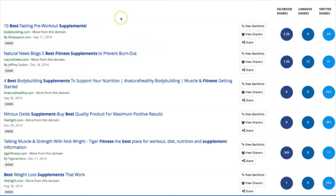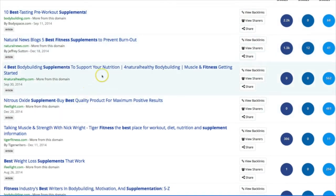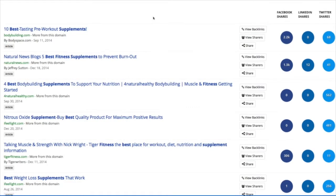So what's so great about BuzzSumo is you just come over here, and even if you know you need to write a blog post, but you're not sure about what topic you should write it on, using BuzzSumo, you can get all of these ideas, and you can actually click into any of these blog posts and kind of pick up ideas from some of your competitors or from some of the other industry experts, and that'll actually help you write your entire blog post. So if you're stuck on ideas, BuzzSumo is going to help you out. Just do a keyword search.